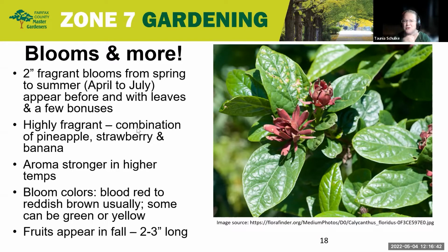The bloom colors are usually blood red to reddish brown, but as you'll see here in a little bit, there are actually some varieties that they have now that will give you a cream colored bloom, white, even green. So it's pretty exciting. There's also some fruits, and I've got a picture of it here in a minute that I'll show you. They appear in the fall.